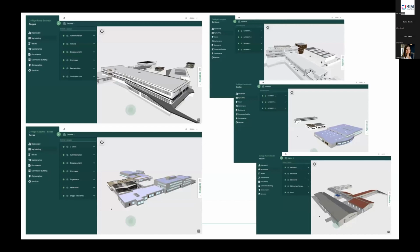This is an example of five of their facilities. These buildings are high schools in France. It's a simple use case, I would say. It's not very advanced, not fancy. It's just that people from the site can declare an incident. When something is broken, they have a way to connect to the platform with their smartphone. We can put a little QR code in a room so they can log in and declare that the door is broken, something is missing, or something needs a fix.